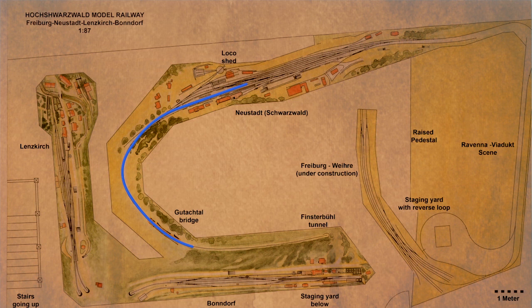The staging yard lies below the station of Bondorf. It represents the station of Kappelgutachbrücke and the rest of the line to Donaueschingen. Alternatively, trains can also move on to Lenzkirch through the staging yard. Upon arrival at Lenzkirch, the engine has to run around the train before it can proceed to Bondorf.